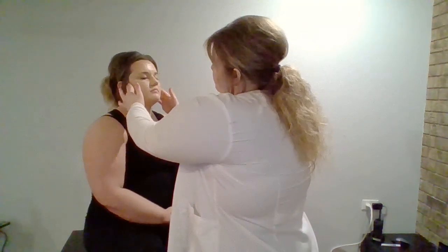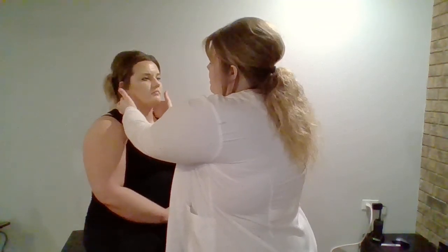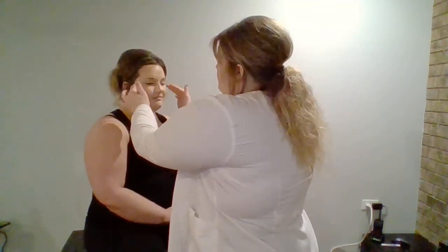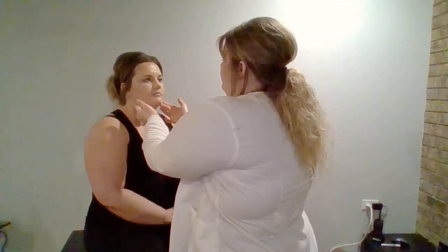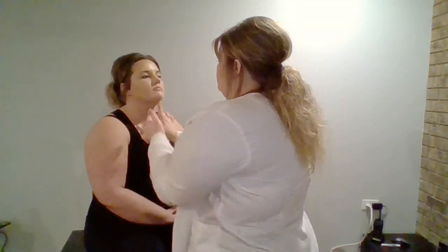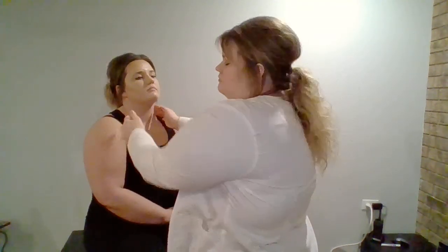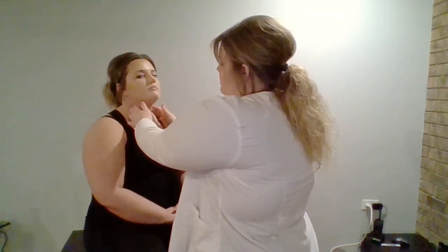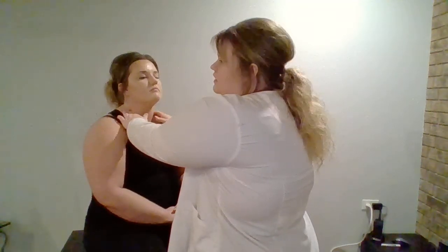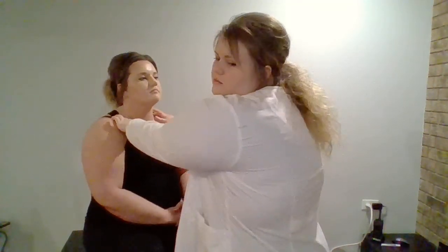Okay, first we're going to do pre-auricular, posterior auricular, occipital, this is tonsillar, submandibular, submental, and then superficial cervical, bringing my fingers down the deep cervical chain, and then posterior cervical, and then supraclavicular. Any tenderness in any of that I just did? Okay, so we're good there. And so no nodes were palpable.